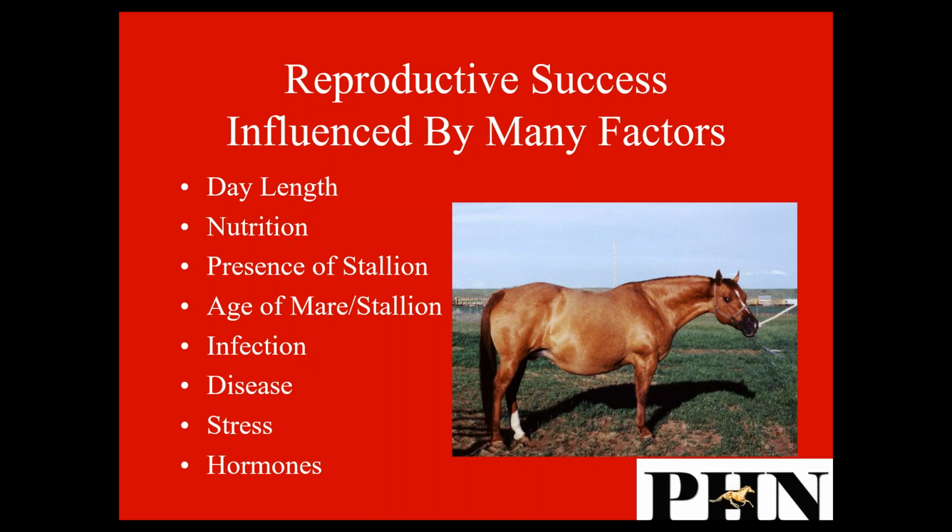Disease, stress, hormones. Now, we talk a lot about stress in horses and how everything stresses horses. And when we go into a state of stress, anything that would be a luxury goes away, right? Because when we're in a state of stress, we're just in survival mode. Remember, I always say horses are fight or flight animals. And when they're in that state of stress, they're in that flight mode.